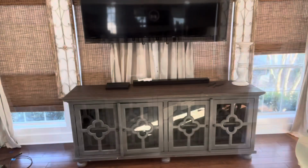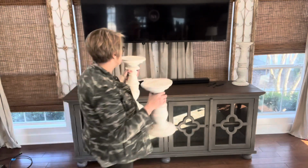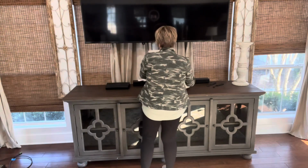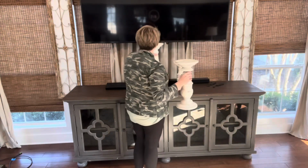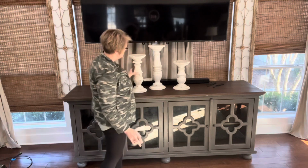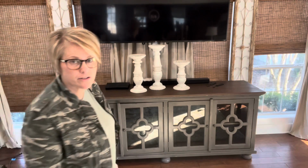Yay! So she has three of these. She has the large one and two of the medium, or they're actually all three different sizes. So I'm going to play with this. I'm almost thinking, I wonder, it may be too tall. I kind of like it in the center. I'm almost wondering if it's too tall. Let's play with it, okay?